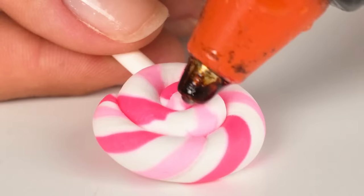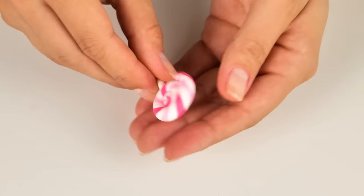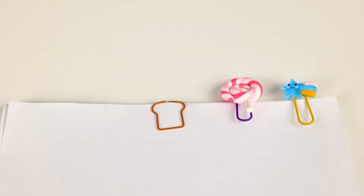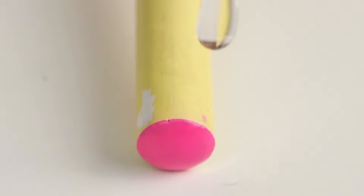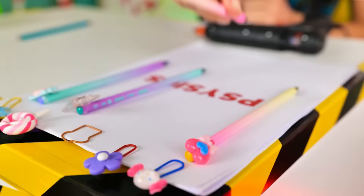Oh yeah, tiny lollipop! And the glue gun! Spread the glue on the lolly! Now stick the paperclip onto the lolly! Very pretty! Just like magic! Next, pencils! Let's make them fancy! Hold the pencil like this. Put some hot glue on its blunt end. Make sure to put enough. Okay, now stick the cute candy. Oh, pretty cute stationery. Love it.